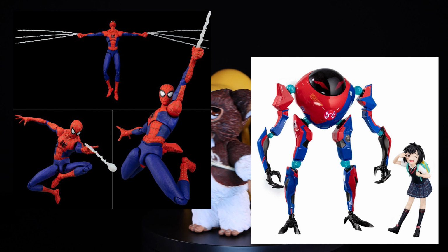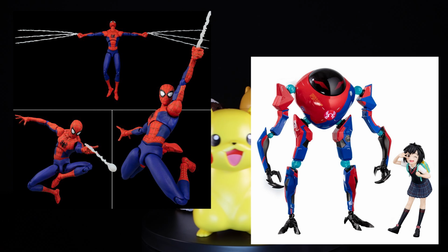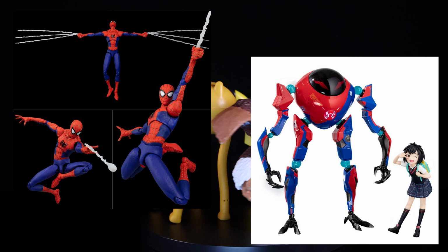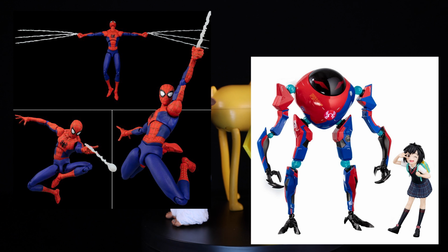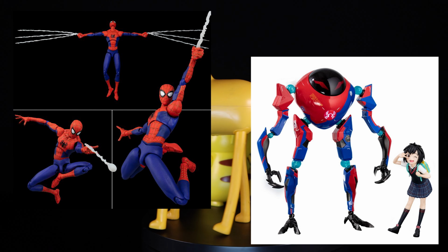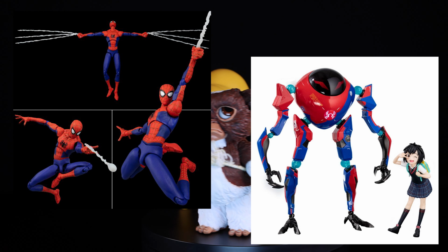Parker. Those figures were absolutely amazing. I loved them. Everything about them was perfect. Unfortunately, they were the ones to get cut out of my collection, and I'm fairly sad about that. But toys come and go.